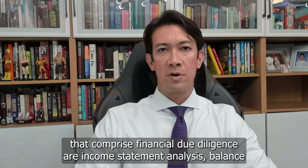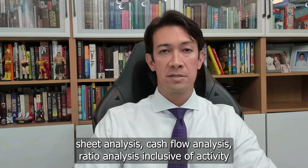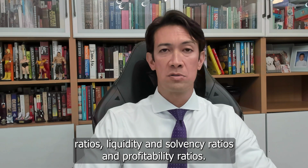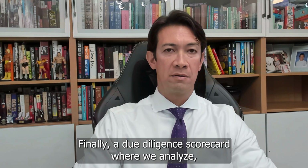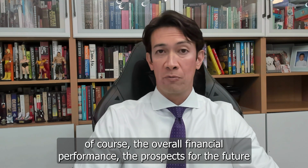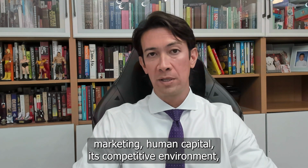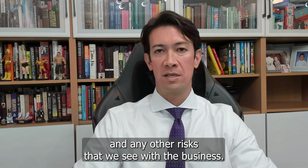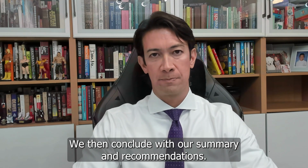The components that comprise financial due diligence are income statement analysis, balance sheet analysis, cash flow analysis, ratio analysis inclusive of activity ratios, liquidity and solvency ratios, and profitability ratios. Finally, a due diligence scorecard where we analyze, of course, the overall financial performance, the prospects for the future, marketing, human capital, its competitive environment, and any other risks that we see with the business. We then conclude with our summary and recommendations.